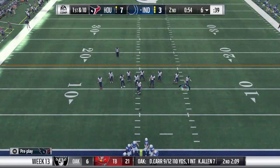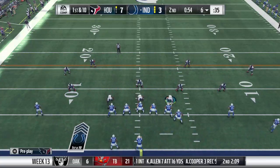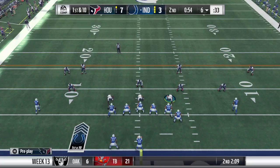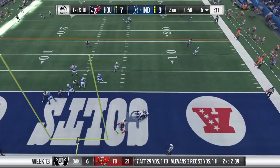And now Indianapolis set to take the field. And to be frank, they're just in a tough spot. It's only November, already eliminated from playoff contention. I know their fan base doesn't want to hear that, but that's the case. What are they fighting for now going forward?